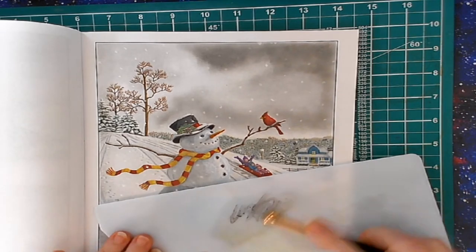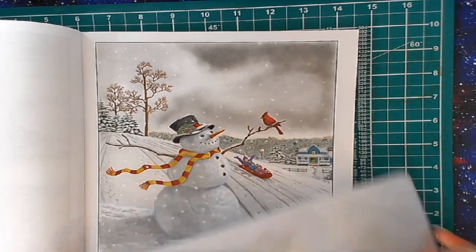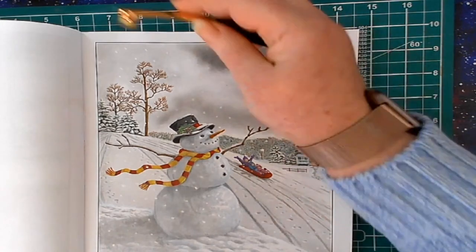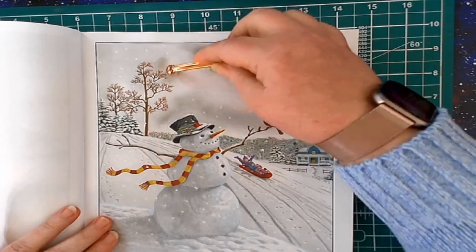Okay, almost done with the dark gray. I'm just going to get this last little bit on here, up around this tree.